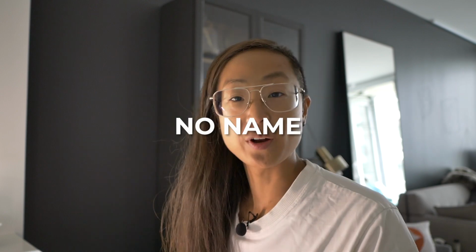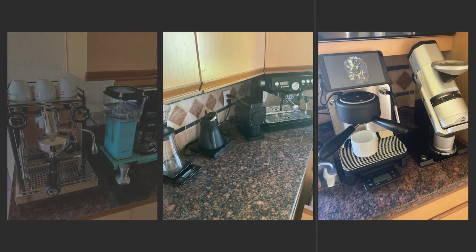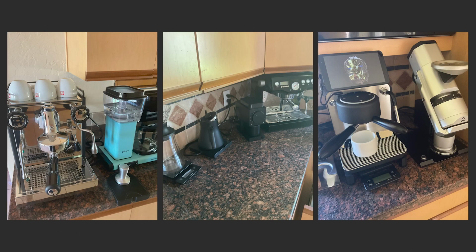Our next viewer, no name, Breville dual boiler, Decent DE1 Pro, Rocket Apartmento, Mocha Master, Weber Workshops EG1, and Fellow Ode. Wow. I'm so envious of everybody that has all this big counter space. That's nice. All black again. I don't love the Breville dual boiler in black. There's just something about it.